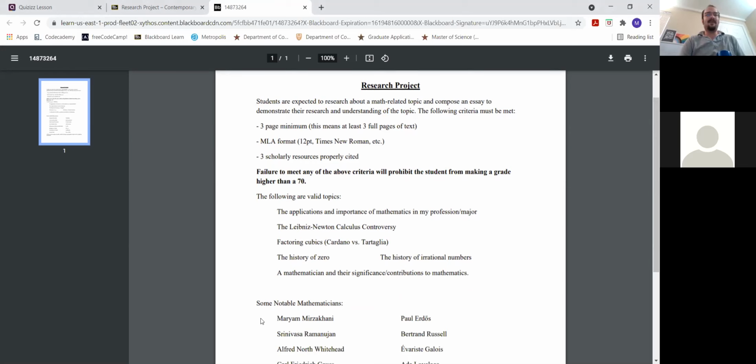It's a 3-page essay. I don't think it's terribly long. This says 3-page minimum. So you should have at least 3 full pages. If not 3 full pages, it should be flowing probably over to the 4th, right? A little bit. That's what I would personally do, just to be safe.